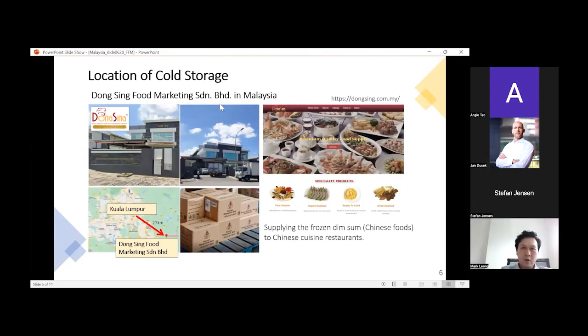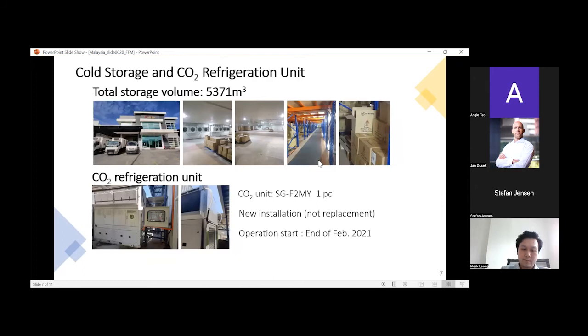This is the location of the cold storage. This Tongseng Food is where we launched our first pioneer project in Malaysia. They are one of the biggest frozen dim sum or Chinese food suppliers in the region, with about 50 to 60% market share of dim sum supplies. The cold store is about 5,000 cubic meters in volume, cooled by one F2 80 kilowatt condensing unit from Japan. The unit started to operate, I think, since early 2021. And these are the pictures of the inside and outside of the building.